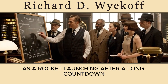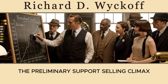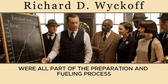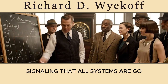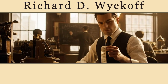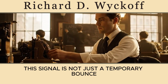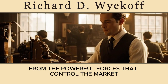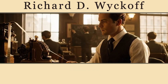Imagine the sign of strength as a rocket launching after a long countdown. The preliminary support, selling climax, automatic rally, secondary tests, and spring were all part of the preparation and fueling process. The sign of strength is the ignition and liftoff, signaling that all systems are go for a sustained ascent. The increased volume is the engine power, and the wide price spreads are the rapid acceleration. This signal is not just a temporary bounce. It is a clear declaration of intent from the powerful forces that control the market, demonstrating their readiness to propel prices to new highs.